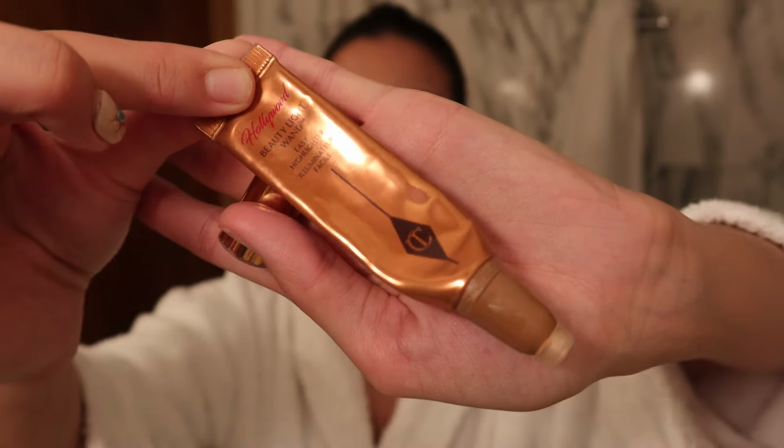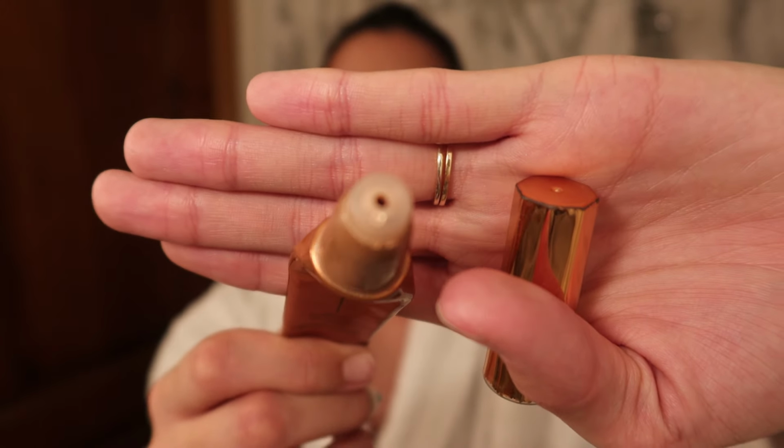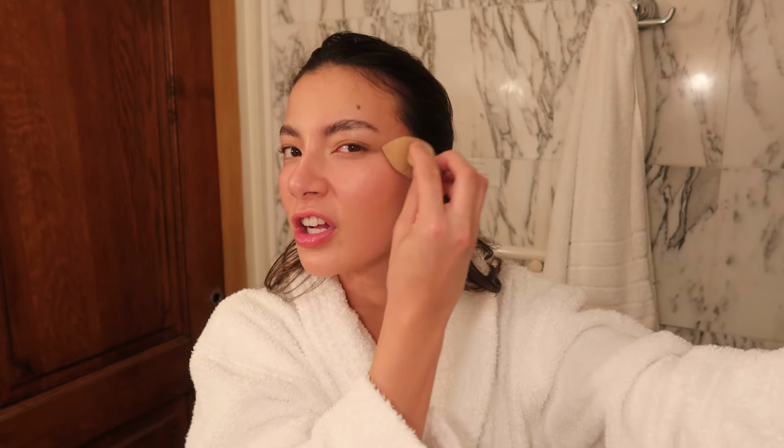Next up, I've got my crusty dusty Charlotte Tilbury Beauty Light Wand. Before I even finish the product, the first thing to go was that cute little sponge tip. So I just try to be really, really careful. I overdid it. And squeegee out a little bit. And then I just take it, put it on high points of my cheekbones and a little on my nose. Then just blending it out. Never been a massive highlight person, but put it on just in case.